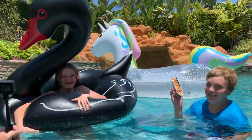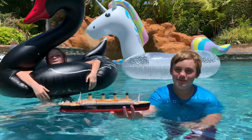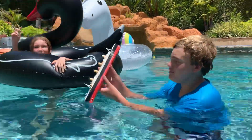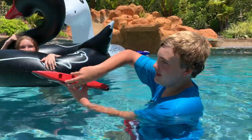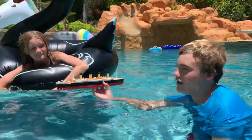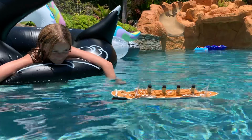Guys, today me and Katie are going to be sinking the Titanic submersible model, so let's get into the video, everyone. So first, we're going to put it on breaky mode, as you can see. And we'll drop in the water. There goes the water over the bow.